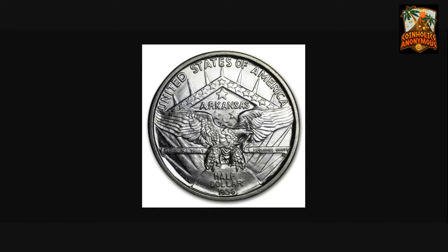1937. The P had 5,505 minted, as well as the D, and the S had 5,006 minted. So an MS60 set would go for 345, and an MS66 Plus would go for 1,200. In 1938, P, D, and S, all of them were 3,156 minted.